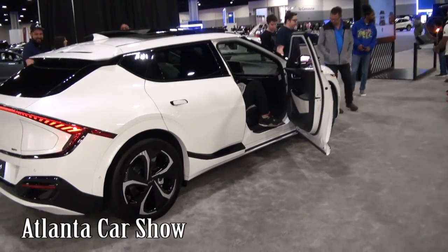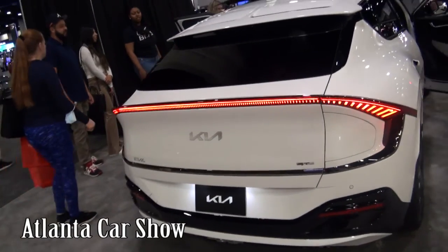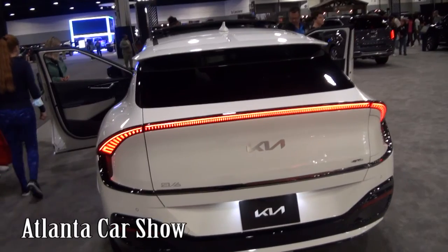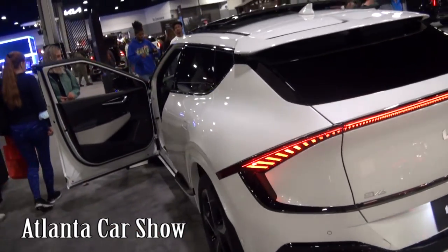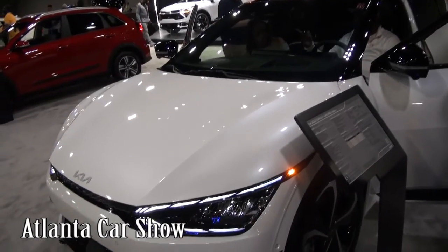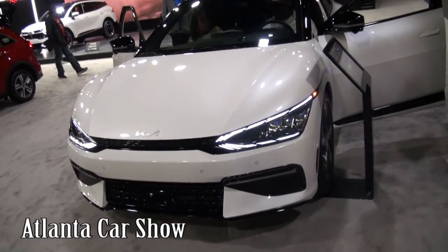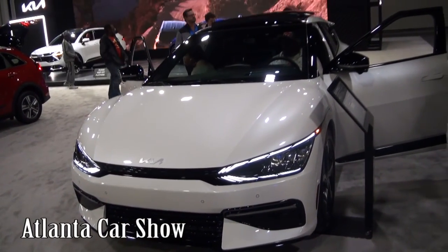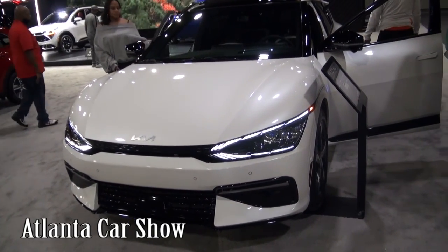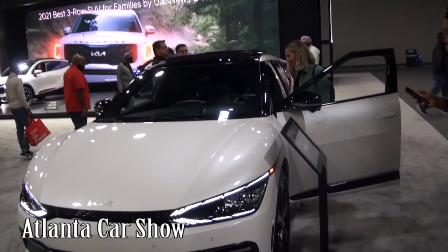This is really a sporty Kia. Look at these tail lights on this thing. It's electric. It's the EV6. This electric has a 274 mile range, which is optimum range on all these electrics. They're usually less than that because if you have the air conditioning or the heater running, it does take away from the battery pack, which reduces the range.